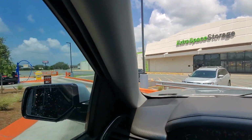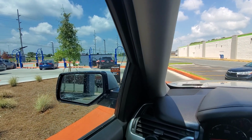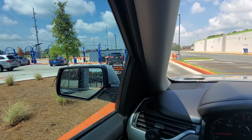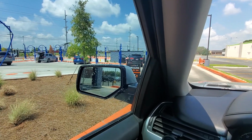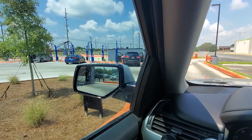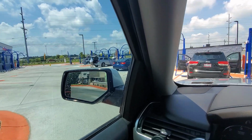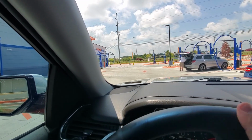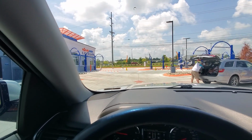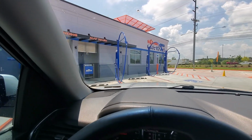We'll pull to the left here. You can see a sign giving you some directions. If you're done now and you don't want to do anything else, you're free to just pull straight and out the exit. Or you can hang a left here into our vacuum stalls. We have plenty of vacuums, even for the busiest of days, where you can now, after your wash, vacuum your own car, clean the interior, use the towels that you may have as part of our towel program.